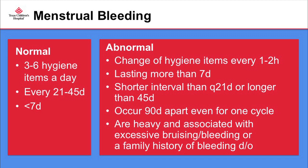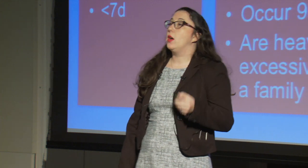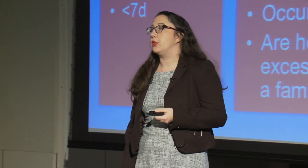Abnormal uterine bleeding is any bleeding that is over 7 days, any bleeding that uses more than 6 hygiene items in a day that is fully saturated, or shorter intervals every 21 days, or longer intervals between 45 days. Even just having one cycle that is greater than 90 days apart is considered abnormal. Any bleeding that's heavy and associated with easy bruising or a family history is also considered abnormal.